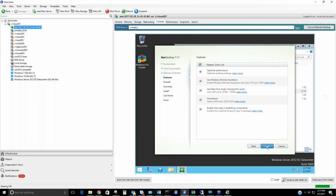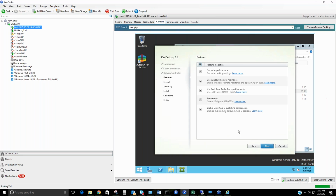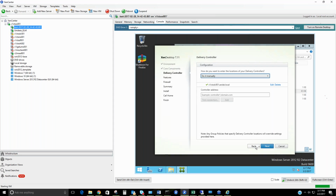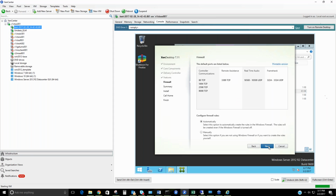And then, do you use App-V or not? No, I don't, not at this point. So I wouldn't check it if I were you, if you don't use it. Oh, yeah. What were you referring to? The bottom. Oh, gotcha. Oh, yeah, that's fine. Okay.